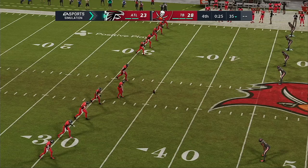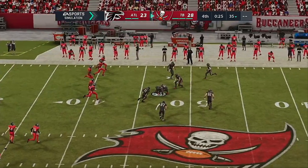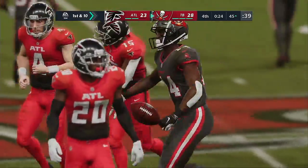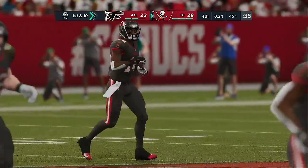Seconds to go. They must recover if they're going to have any chance. And this is going to be recovered by the hands team. And that should just about put a capper on this one. The fourth quarter, they felt like they needed the football back. Unfortunately, they couldn't get it.